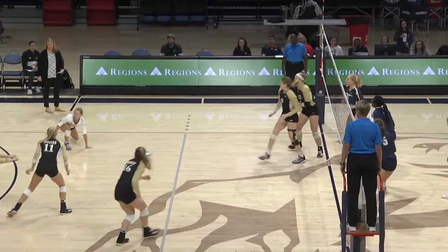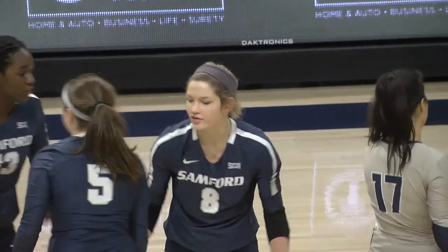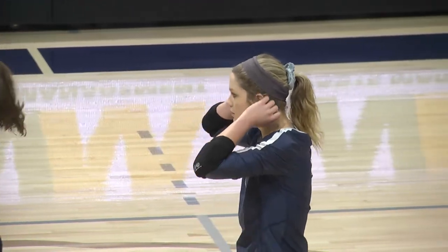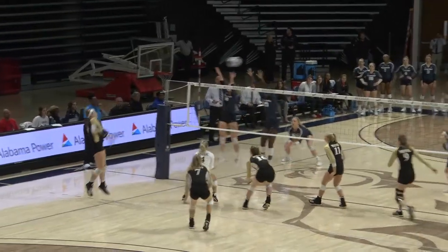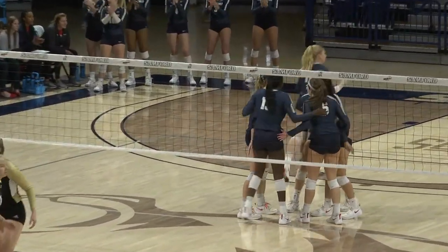With a couple of hammer shots, and finally Samford gets the point. Boy, Deaton had about 3 or 4 chances to kill. Wofford did a nice job defending, and then Samford finally winds up with the point. Yes, and it's a very big momentum shift. So that was good on Samford, staying disciplined, staying dialed in, and getting that first point of the match.